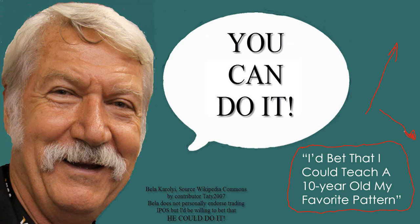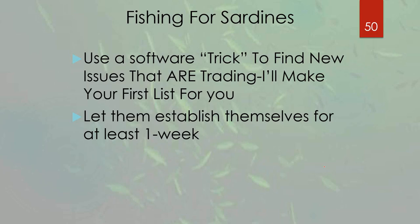So again, I think you could do it. I'd be willing to bet I could teach a 10-year-old this simple pattern that I like so much. Now, the question is, how do you find IPOs? Well, Martin is not a shill. That's the next subject I want to talk about.